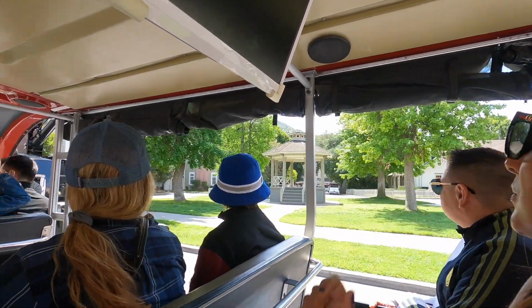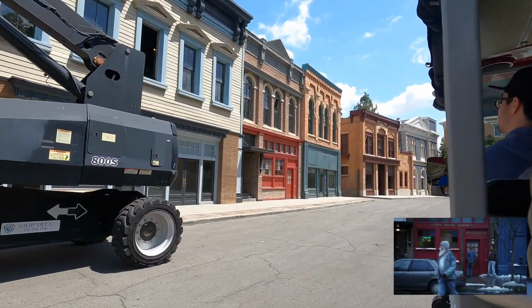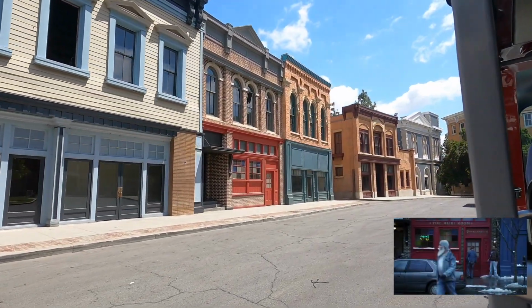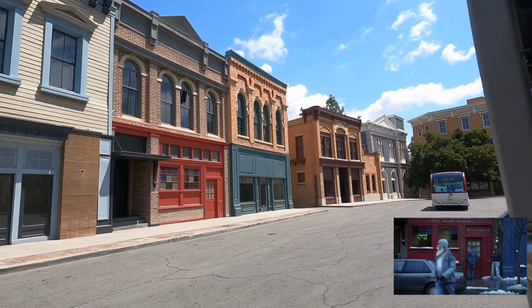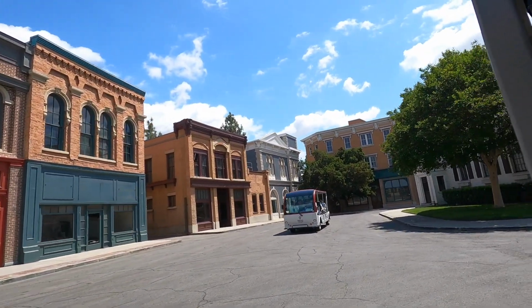Over here, this red building with all the different colored windows, that's from Shameless. That's the front of the Alibi Room. They had something that came out at the time, so they took that down. So again, these places can be changed very often.